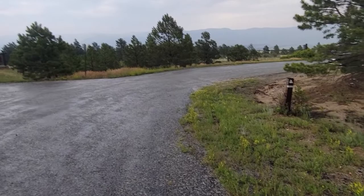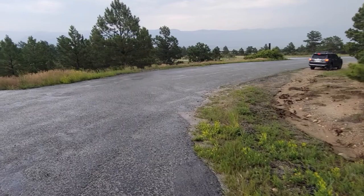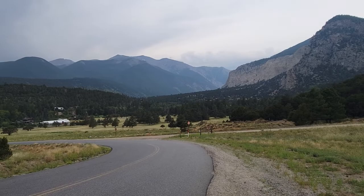Looks like I'm on the road walk now, down to Mount Princeton Hot Springs. It said the Cottonwood Creek Trailhead was 17.1 miles. I don't think I've walked that far today. That can't be right. Road walk in the rain. I'm just getting down to Mount Princeton Hot Springs.